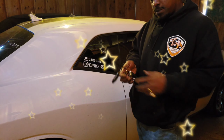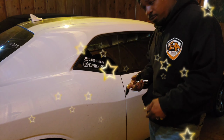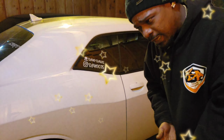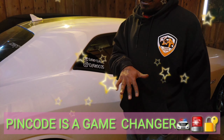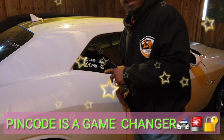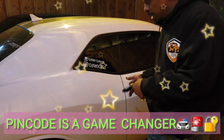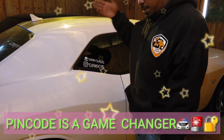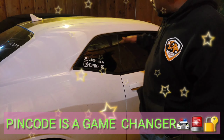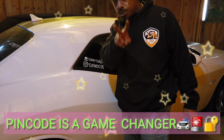It's like a locksmith. Say if you lost your keys, you'll call a locksmith. He'll come out with a key programmer, program you another key, and drive off. Well, that is the same technology the crooks are using. They're getting their hands on the same thing, breaking your window, getting into your car, reprogramming another key, and driving the hell off. Well, with this PIN code system, we're going to eliminate all that. So that was part 2.